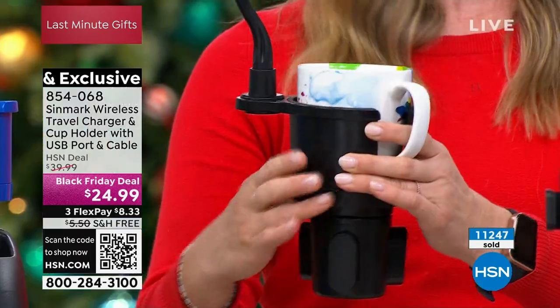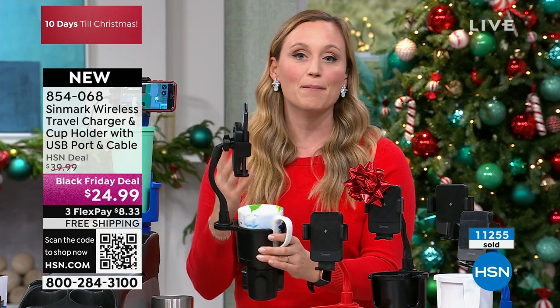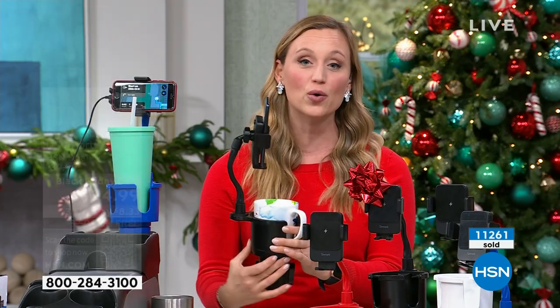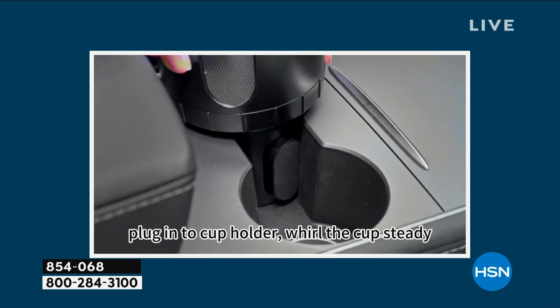It is. And Cinemark. And we've done a lot of different items from Cinemark here, right? That's right. We cut out the middleman. We are direct to you. Our goal is to make the best quality tech more affordable than ever. And that's really what we do with this phone holder that is truly a 3-in-1. It is a wireless phone charger and an expanded cup holder.